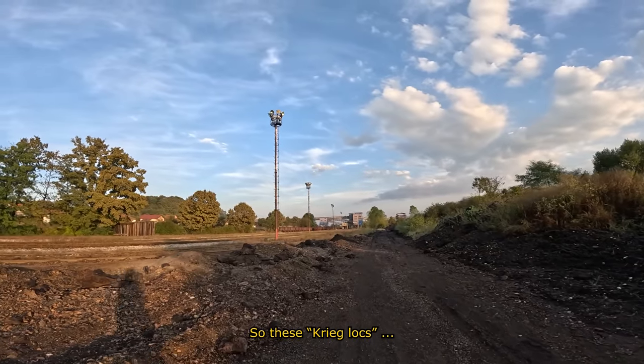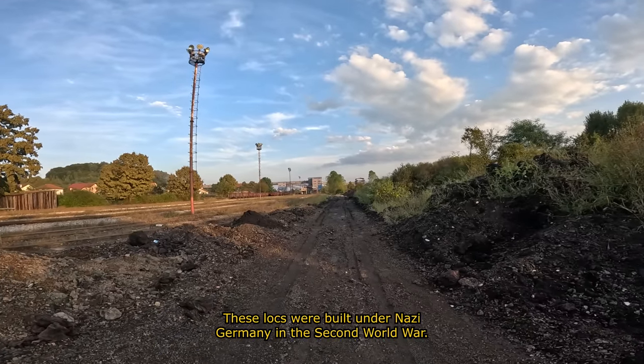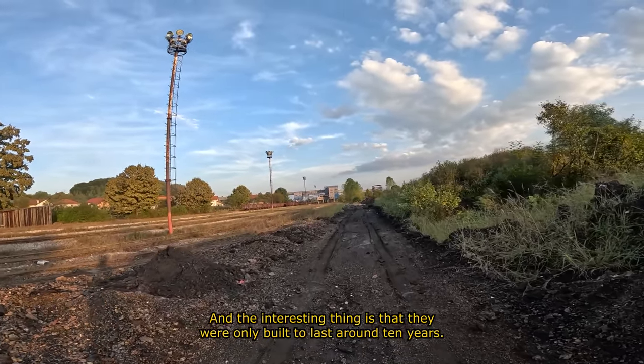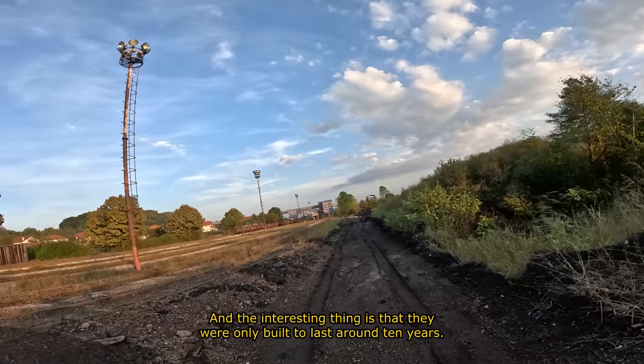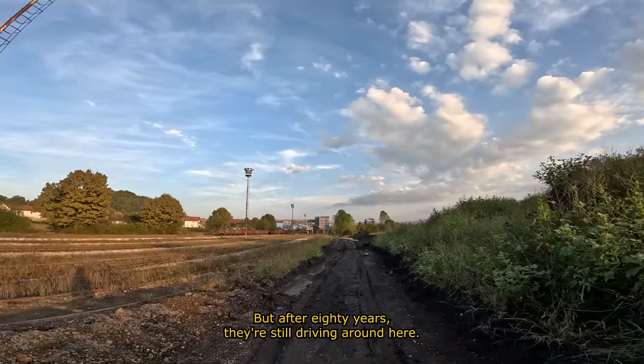So these Kriegsloks, that's how they're called. Krieg is war in German. These locks were built under Nazi Germany in the Second World War. And the interesting thing is that they were only built to last around 10 years. But after 80 years, they're still driving around here.